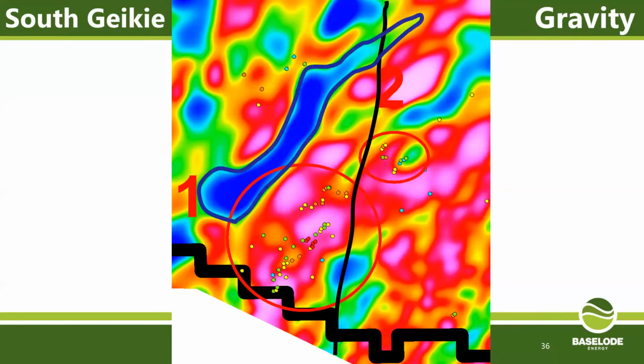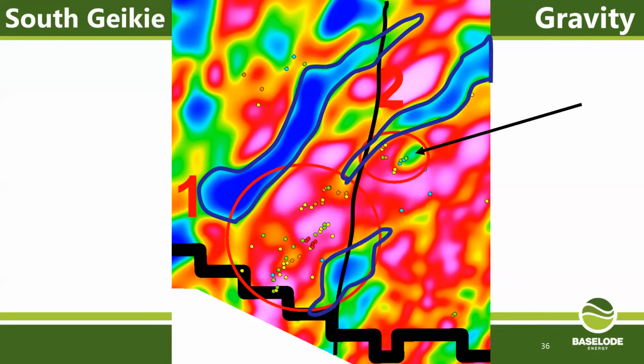Throw in the gravity. Let's explain some of these gravity targets. So we have a nice long one here, kind of follows the orientation of the lithology. Still a very interesting area. We have this anomaly here that follows our radiometric trend, and then the density changes once you really cross that black line, which is the Tavener fault. Another small anomaly along trend, and then we have this other anomaly that occurs really along the Tavener and at that cross structure of a lithology. So a very interesting area.